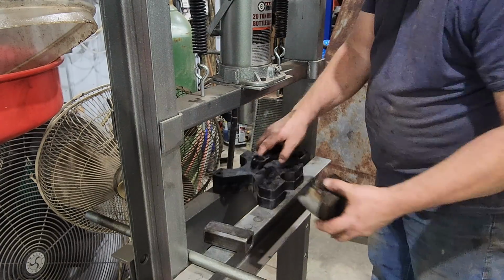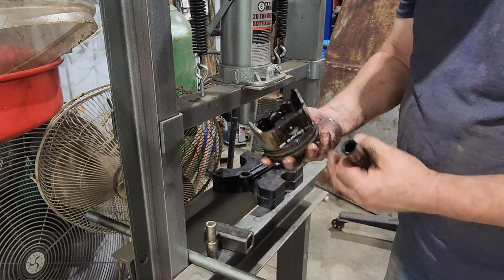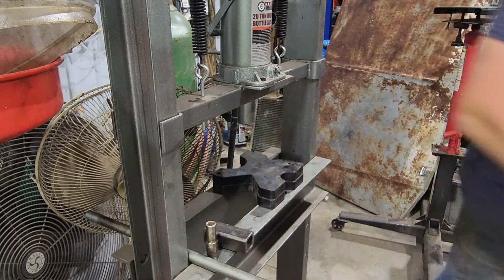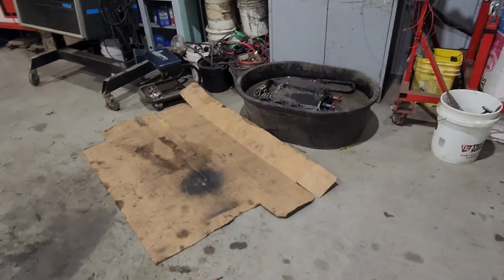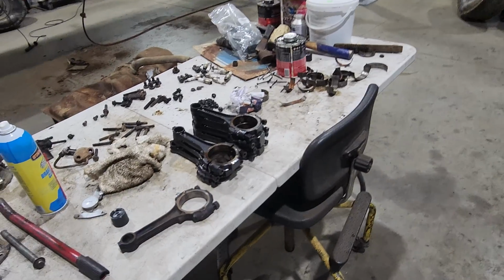There's that one. I didn't mess but one up. It galled it just a wee bit in here, but I'm pretty sure if a fella wanted to reuse it, he could. Yep. All pistons are removed from the rods. Here in a little bit, we'll throw them in a purple power tub. I got 10 more gallons. 5 more should cover that block completely. We'll put that in there. We'll throw them in there, let them soak till Monday.